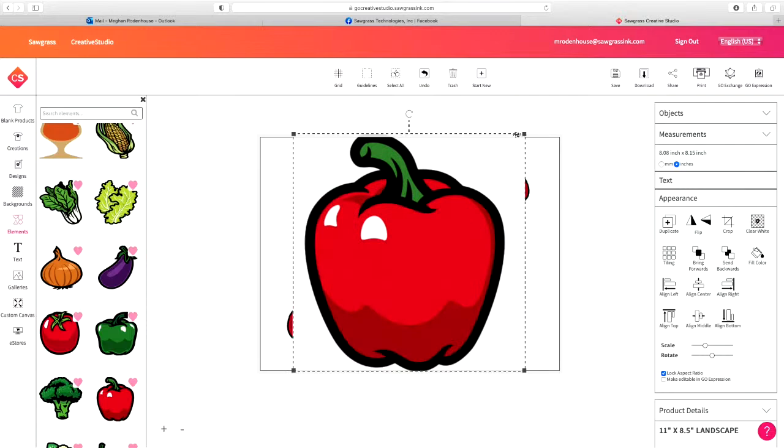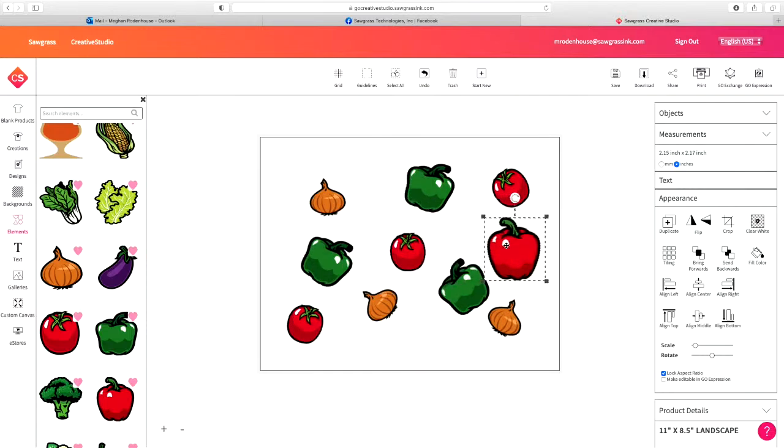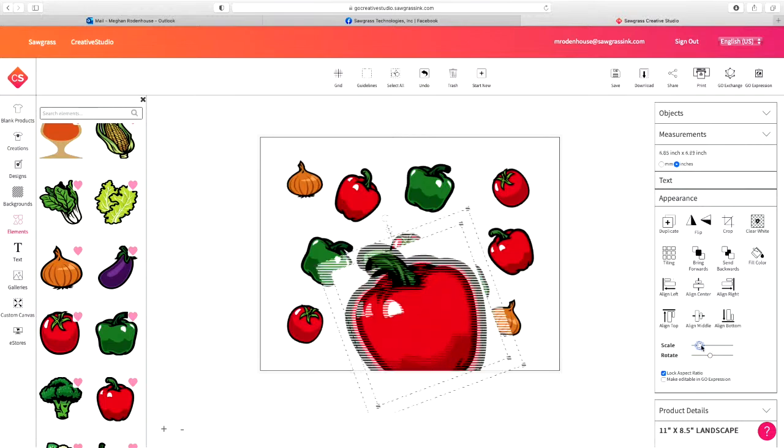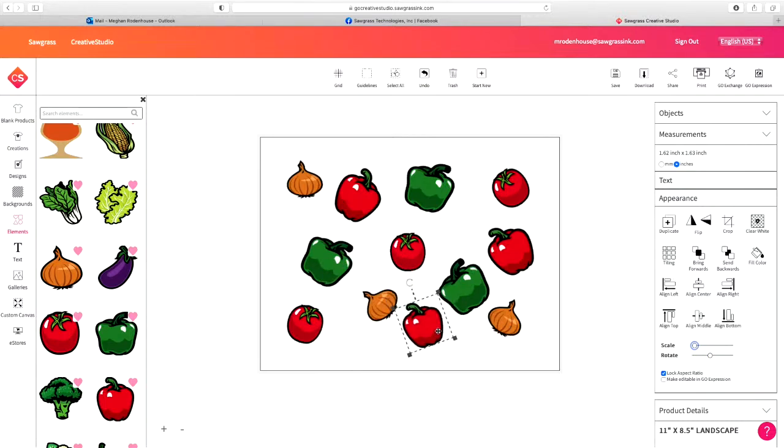Some other peppers. And like I said, I'm just throwing these around in no particular order and no particular size, just taking up some space and making it almost its own background. Duplicate this, and I have just a few more little chili type peppers to throw in here. Whoop, I went the wrong way on that one. Like I said before, I'm making my little food background.